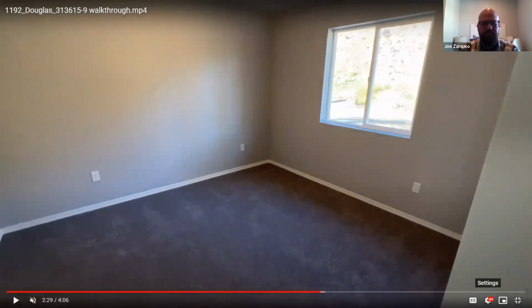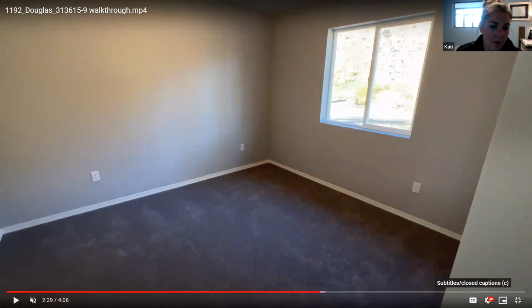So I'll pause here again. So this is a standard carpet you're looking at, and they opted to, as you can see, just do the carpet in the bedrooms. Standard trim. So just standard all the way around. It's just nice to see what is in that base price.